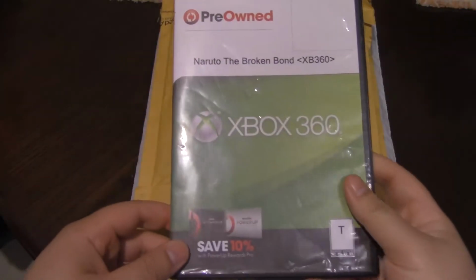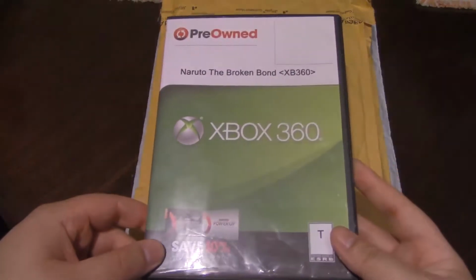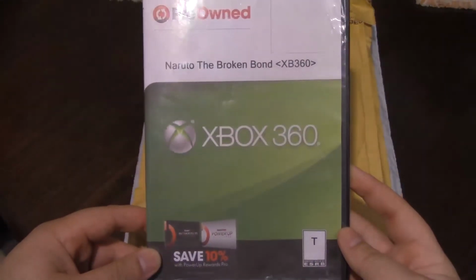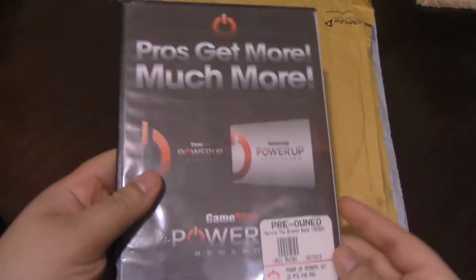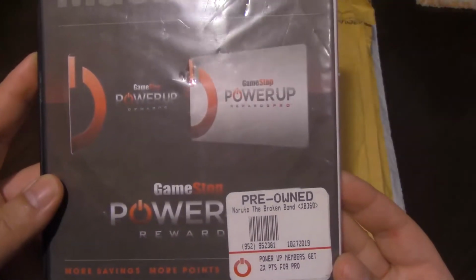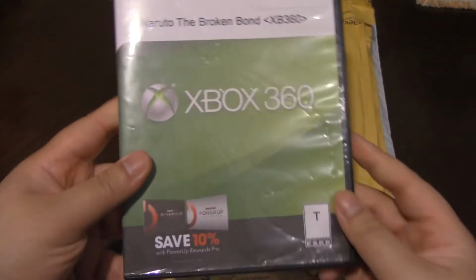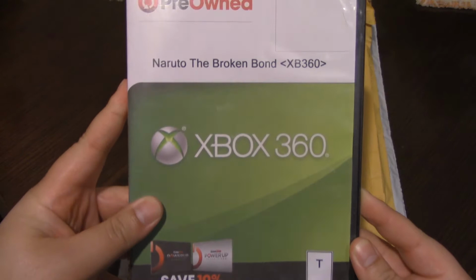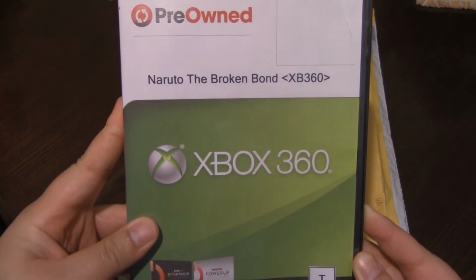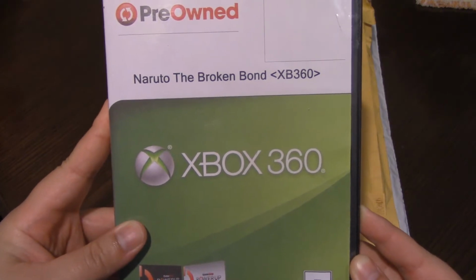What is this? Naruto The Broken Bond. So this is the sequel to Rise of a Ninja. Again, I believe I mentioned this before, this is an Xbox exclusive, 360 exclusive, so can't get this anywhere else. And clearly obviously not in the original box, which does suck because I did look it up, and this is not what I consider super cheap. It's not very expensive, but it's not super cheap, you know, just a couple bucks or $10 or so. It's around the 20s, 30s to get this complete, last I checked.